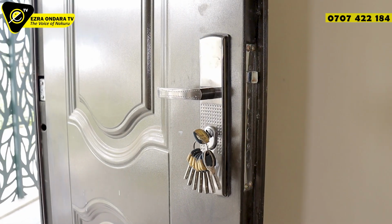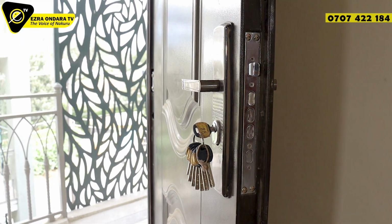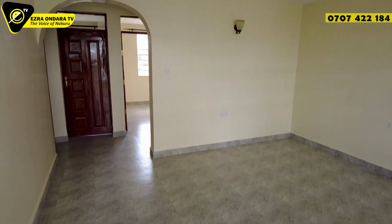You see these three buttons here? Surely this is enhanced security. And even from inside, Danka will show you this, no problem. Sasa, welcome to the lounge, all right?